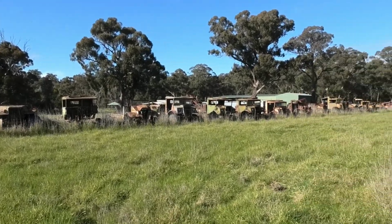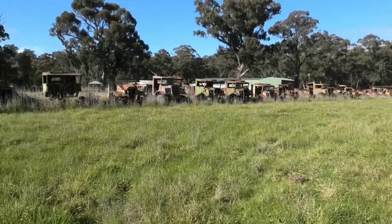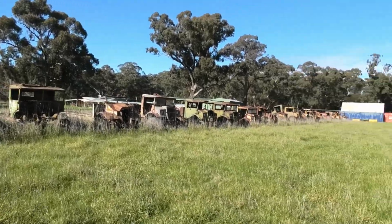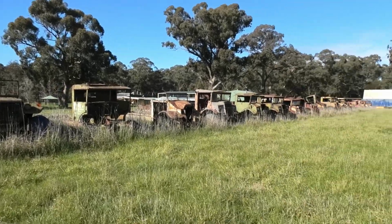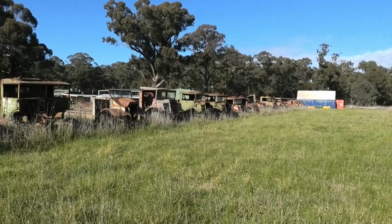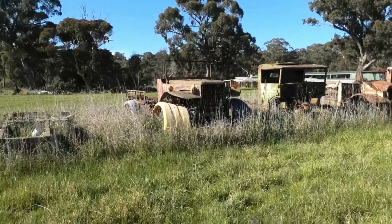1, 2, 3, 4, 5, 6, 7. I think there's about 20 there, I reckon. Plenty of potential projects, but I think with one of these vehicles you'd probably want to start with one that was complete. Just thinking that. But that's just my opinion.